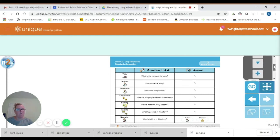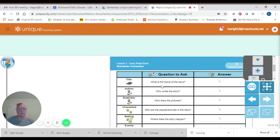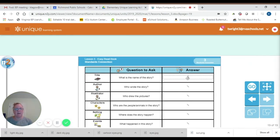All right. So the name of the story, let's see. The name of the story is Grumpy Mr. G. Okay? The name of the story is the title of the story. Okay? I'm going to move this over and write it in. Grumpy Mr. G. Okay? And we talked about in the beginning that the author is the person who wrote the story. And the author is Emily Weinberger.